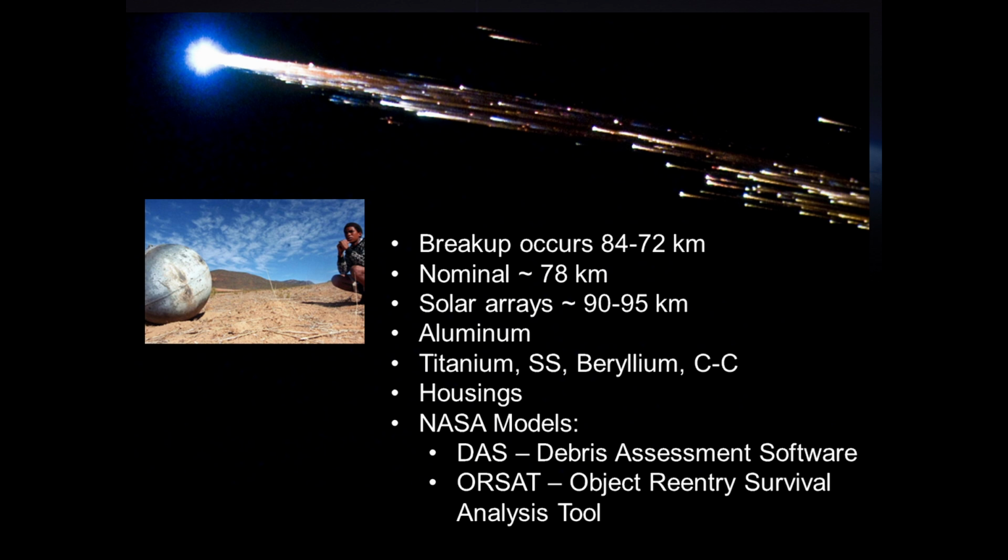So breakup normally occurs between 84 and 72 kilometers high. That's when satellites really break up. The nominal breakup point is 78 kilometers. Solar arrays tend to start going at about 90 to 95 kilometers up because they're thin and not that much to them. Aluminum has a lower melting temperature, so things that are made of aluminum are going to burn up a lot easier, but things made of titanium, stainless steel, beryllium, carbon-carbon composites, things like that, have much higher temperatures, so they're more likely to come through. So your spacecraft design can take those things into account for when you eventually re-enter these spacecraft and how likely you are to have something come all the way through.